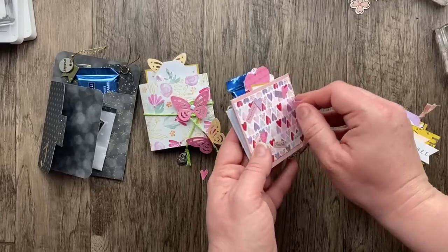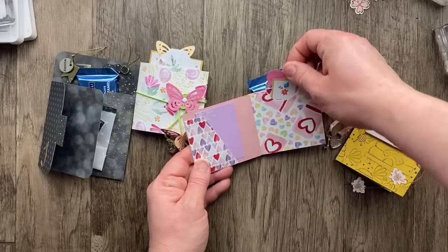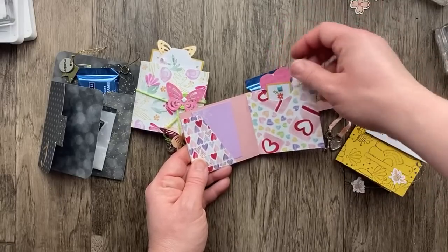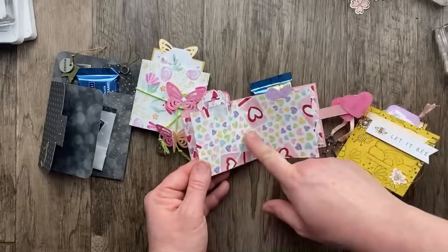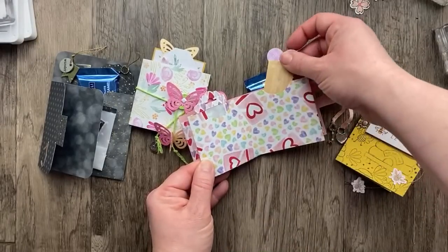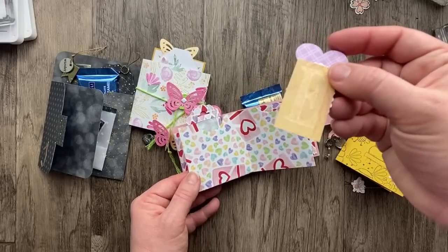You're so sweet. And then on the inside, we have a similar thing with different pockets and the designer paper pocket here where you have little things to pull out, little tags. And there's places to put pictures. So if you're making like a little book to send to somebody. And look at this. Sharon just thought of every little detail.